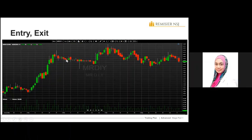If you buy, you are making a very minimal profit, or it's taking a long time to move up again. You see, from here it is the 25th of February, and then it starts moving only on the 26th of March onwards. So you have to wait for a long time. So this is roughly how you enter and exit the market using technical analysis.